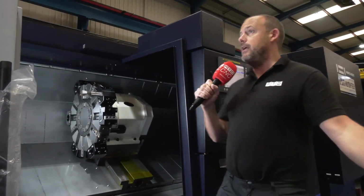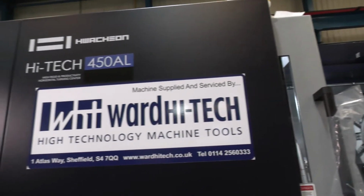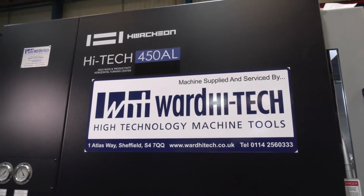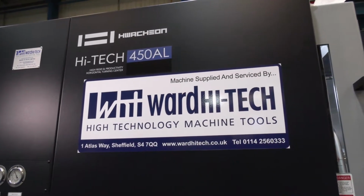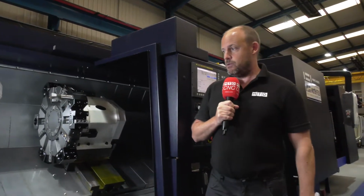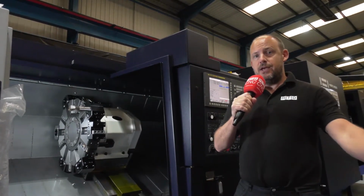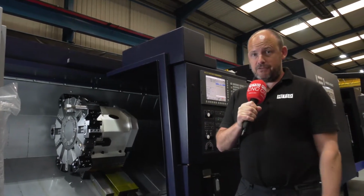You could rent this machine for a period of 12 months, and then you could decide at the end of that term whether you wanted to purchase it or whether you wanted to hand it back. You can then talk to Ward Hi Tech about the deal that would be extended at the end of the 12-month period. You can have a payment holiday at the start, maybe have this machine hit the deck, not pay anything for a few months, make money from this machine before you have to pay for it.